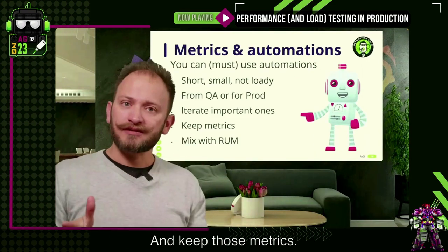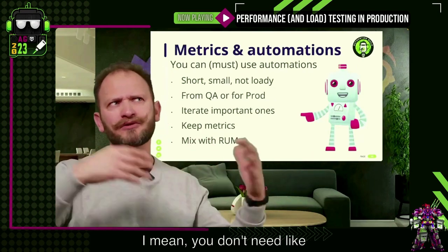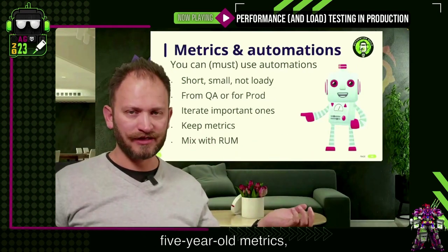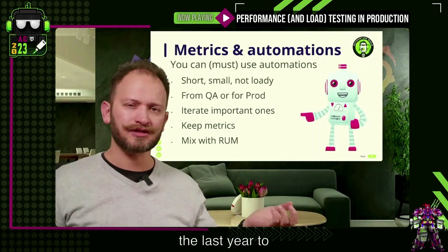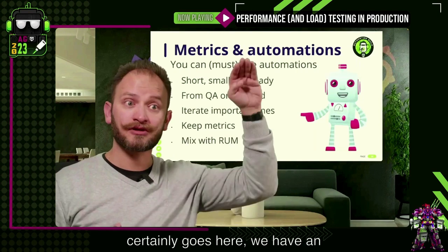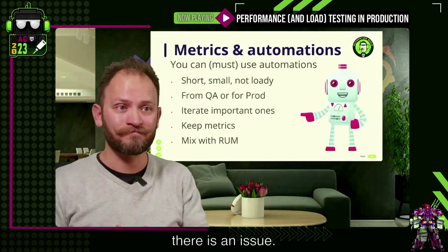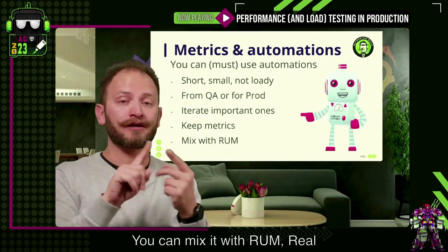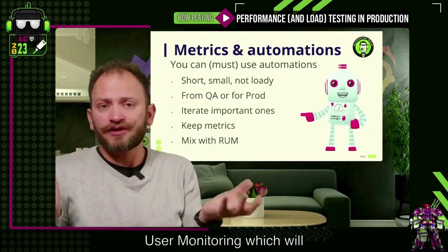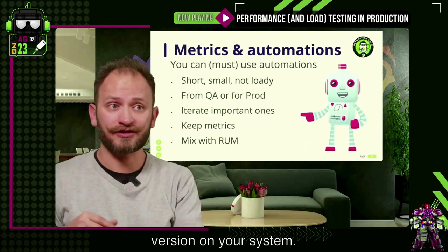And keep those metrics. Those are key to know over the story of your environment. I mean, you don't need like 5-year-old metrics, but let's say the last 6 months, the last year, to know what the response time has been, suddenly it goes here, we have an issue. And that's how you know that there's an issue. You can mix it with RUM, real user monitoring, which will tell you what your real users are experiencing when you have a new version on your system.